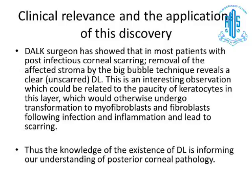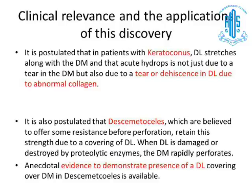The discovery of the Duas layer has also helped us understand many posterior corneal pathologies. In keratoconus, we used to think that acute hydrops was basically because of dehiscence in the Descemet membrane, but later an electron microscopy study showed it was because of tear and dehiscence of the Duas layer leading to corneal stromal hydration. In descemetocele also they have shown this.